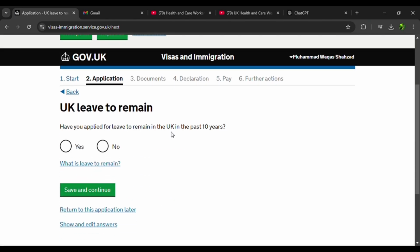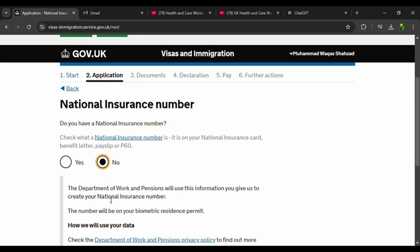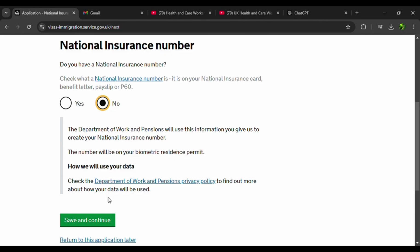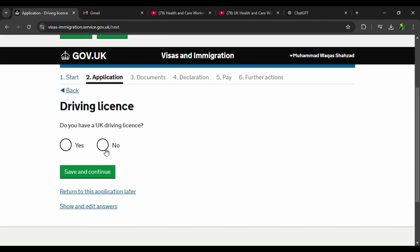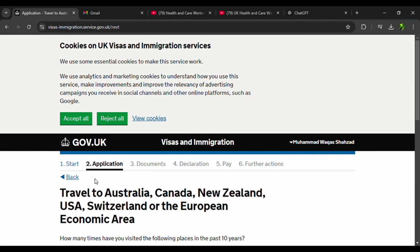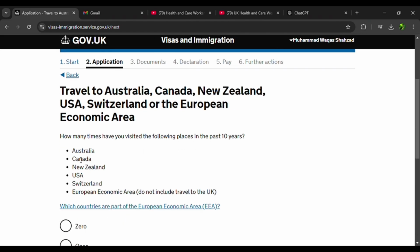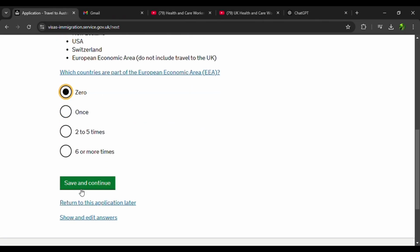Do you receive any medical treatment in the UK? No. Do you have any UK leave to remain? No. Do you have a national insurance number? No. Save and continue. The next question is, do you have any driving license in the UK? No. Okay, so have you received any public funds? No. Have you traveled to any of these countries? If you have, just select it according to your answer. 0 time, I haven't traveled to anywhere.